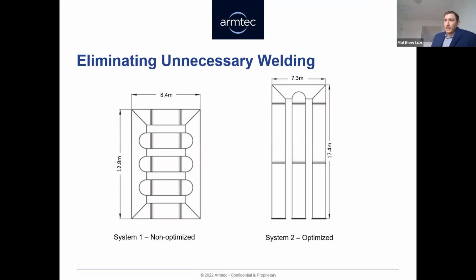The second thing to consider is eliminating unnecessary welding. The rule of thumb here is to use as much straight pipe as possible to reduce the number of T's and elbows in the design. Doing so will result, of course, in a more cost-effective and efficient design and will ultimately reduce lead times in manufacturing. In this example, both systems are designed with, say, an 1800 millimeter diameter pipe to have roughly the same amount of storage. However, system 2 uses only 2 elbows and 1 T, whereas system 1 uses 4 elbows and 6 T's. So you can see how each system can be optimized to really take into account the manufacturing process.